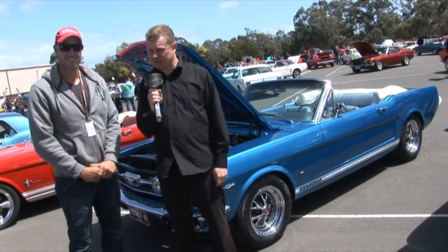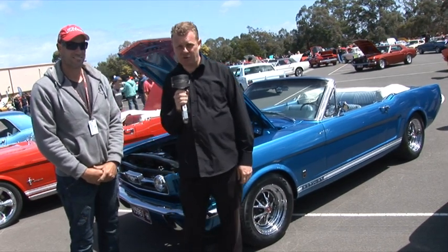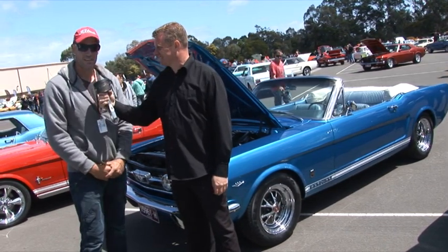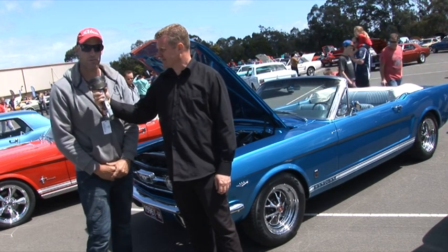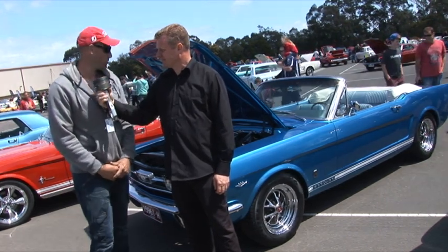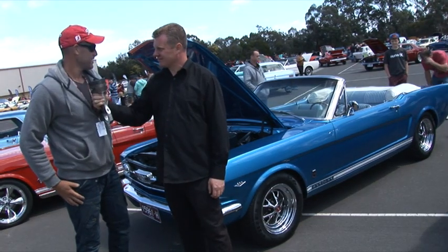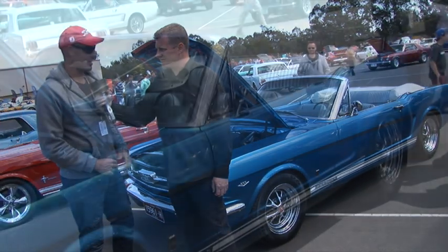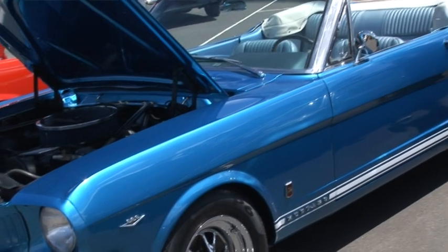Well, we're here with Luke Peterson and his absolutely immaculate 66 GT Mustang convertible. Luke, beautiful car, mate. Tell us about it. Thank you very much. Yeah, it's a 66 GT A-code, genuine A-code convertible. One of about 1,300 that came with a bench seat straight from the factory. It's a delete code paint colour, which is actually a Thunderbird colour, 1966 sapphire blue.